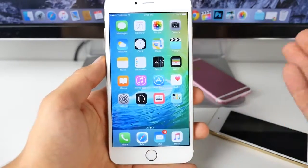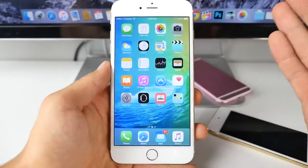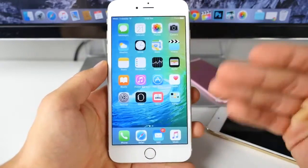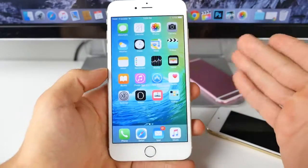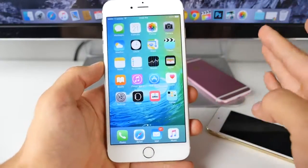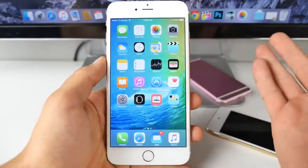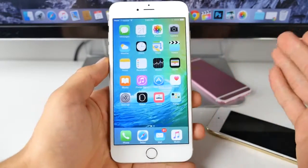Of course, it is a beta. You're not supposed to be running this as your daily driver in any case, but if you guys do, beta 4 is a step backwards. Battery life, I haven't noticed yet. It's too soon to tell, but Apple has pretty much fixed it after beta 2 for me, so that wasn't an issue. So yeah, beta 4 has some welcome changes in it, but nothing too significant. Beta 3 had a little bit more inside of it.